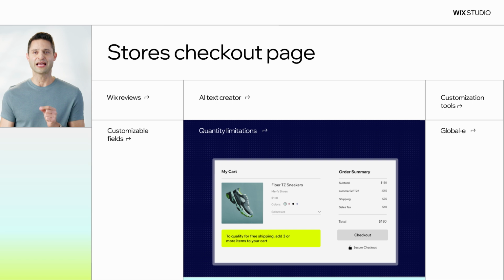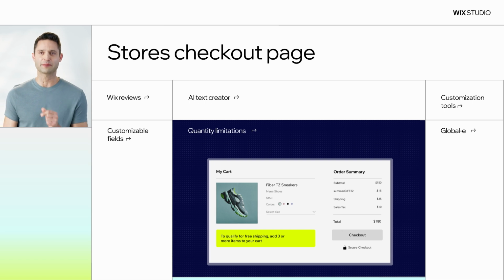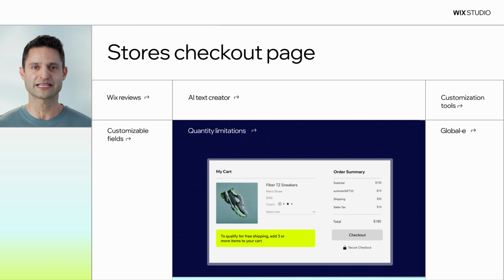Speaking of checkout, adding quantity limitation was one of your top requests, and we're excited to say it's now live. It allows you to limit the sale of a specific item to a minimum or maximum number, giving e-commerce clients even more control. The last of our e-commerce announcements is a pretty big deal.